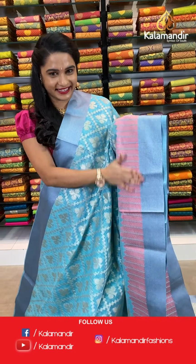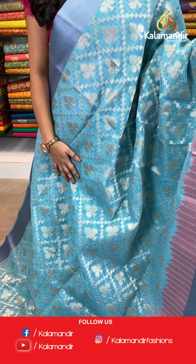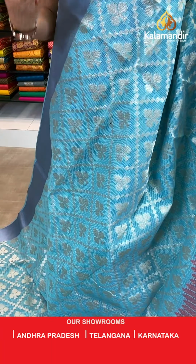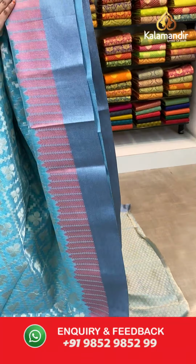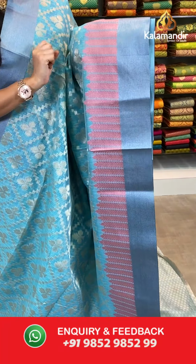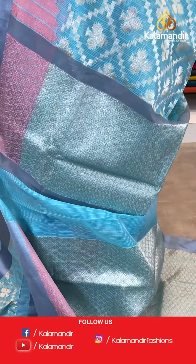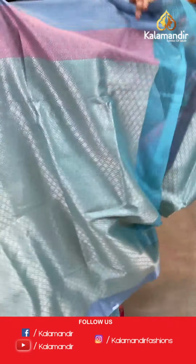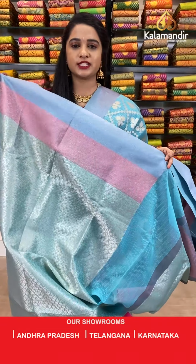Wow, one more pleasant combination, which is in sky blue and grey color combination. The very rare combination, and all over the body we have got a diamond weave along with geometrical floral booties in golden zari. And here comes the border, contrast plain border along with thread weaving striped leaf vines. And here comes the pallu. We have got a floral brocade pallu in golden zari. And the saree is paired up with a self floral brocade blouse along with contrast plain border.